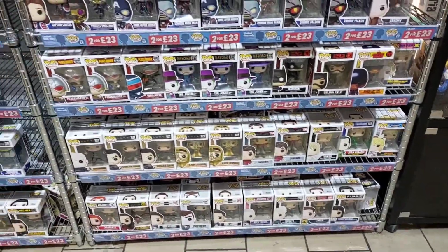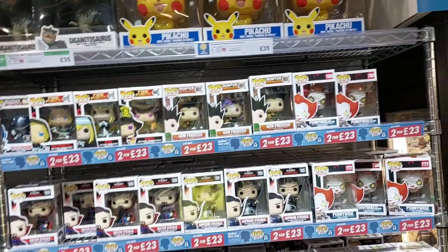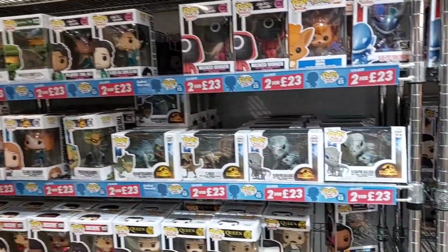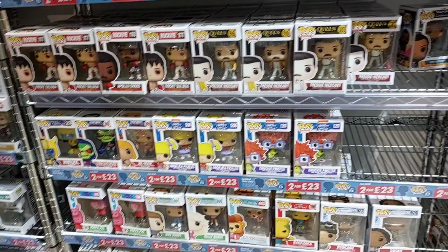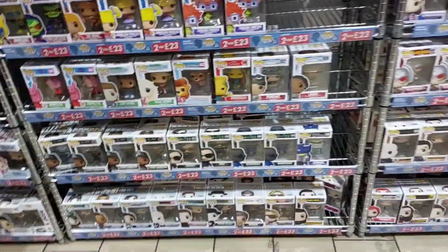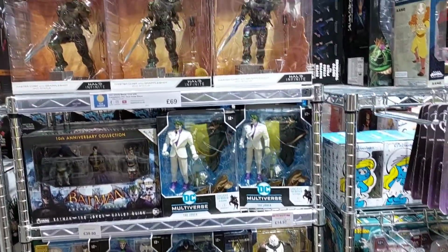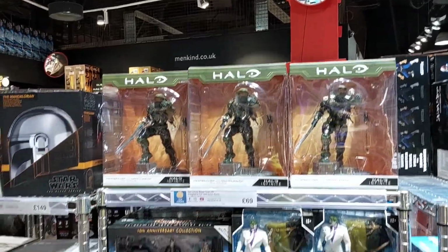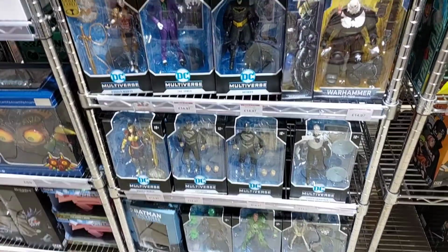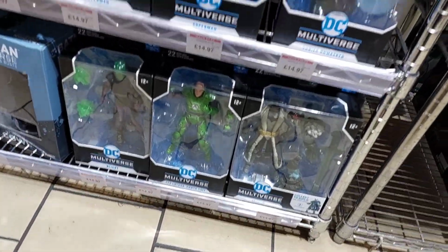On into Menkind, and Menkind had a 2 for £23 selection on the Funkos. There were some quite good ones in there. Again, I'm really being particular in what I'm buying at the moment. I don't want to have to get the collection broken down again by getting too many, and I have got a lot still to unbox, so I'm very particular in what's coming. So none of these Funkos were picked up, but there are also some good McFarlane figures in there, a couple of nice ones I was interested in, but today I was being really particular with what I was buying. I was actually out shopping for something to wear to a wedding reception, so I didn't get anything, although the Batman on the bottom shelf was very tempting.